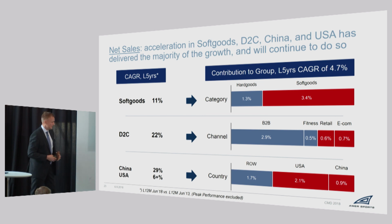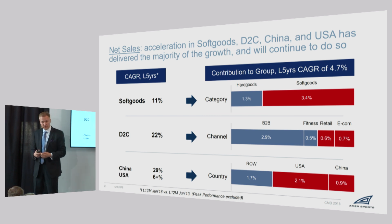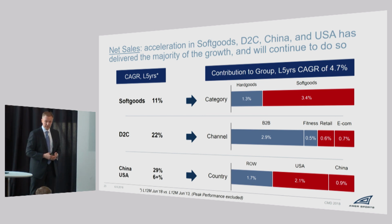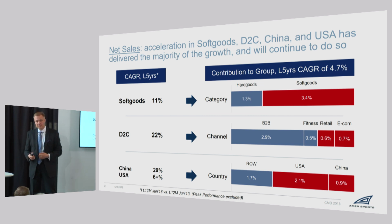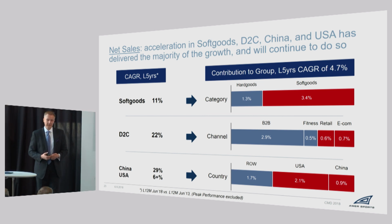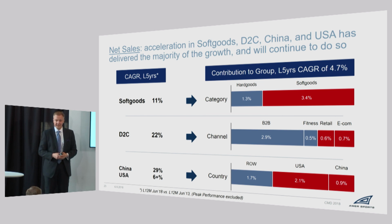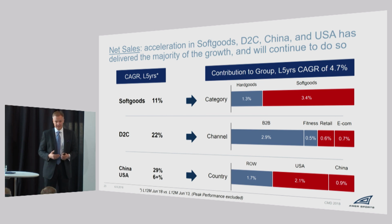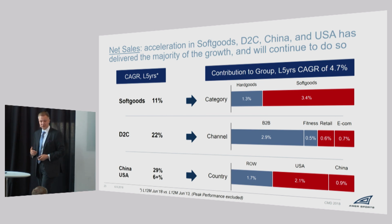And then on countries, same with China, 6% of company sales, but with very strong 29% compound annual growth during the past 5 years. Its contribution to group sales is significant. And then of course USA, a $1 billion business for us with over 6% growth from the past 5 years. That's the main contributor to our company sales. Overall, we can say that the areas we have invested in since 2010, the red ones here, are the ones which have delivered the majority of the growth.